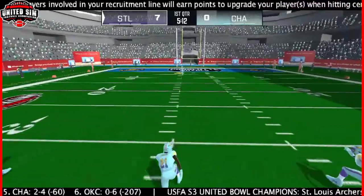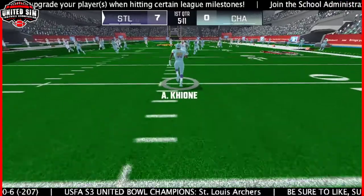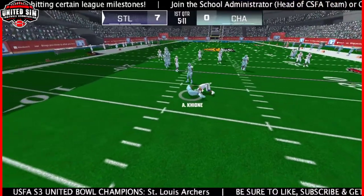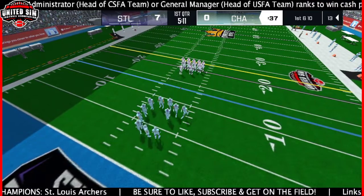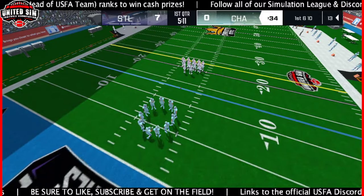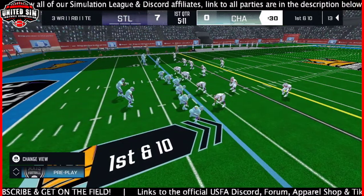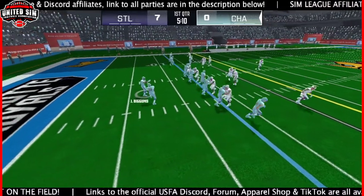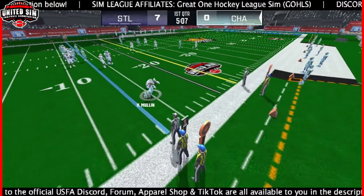The kick is off. Number 89 catches the kickoff. If the offense can drive down the field and get some points here, I'd expect to see a big momentum shift in the game. The home team will begin the drive from the 13-yard line. The QB looking to pass, number 5, on the play action.